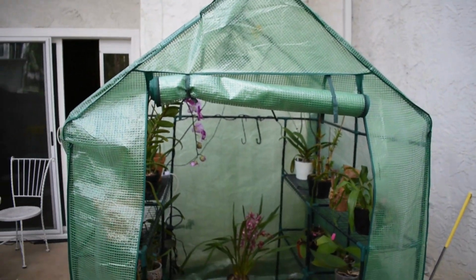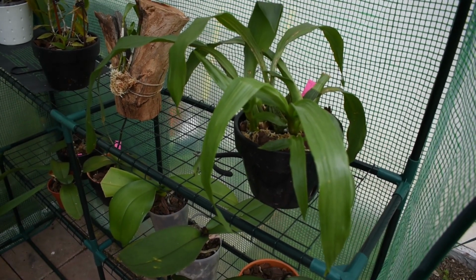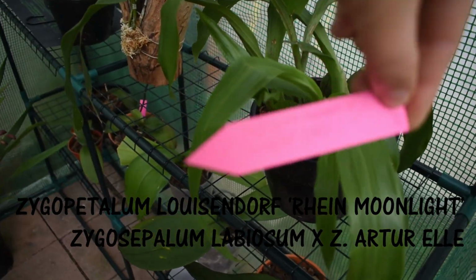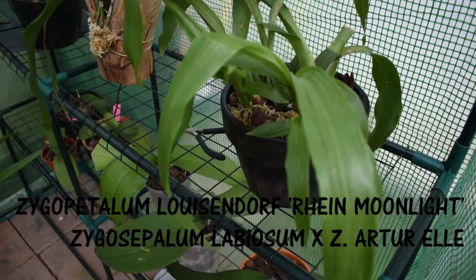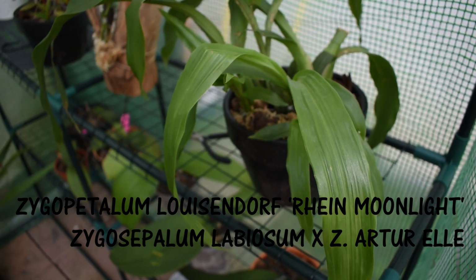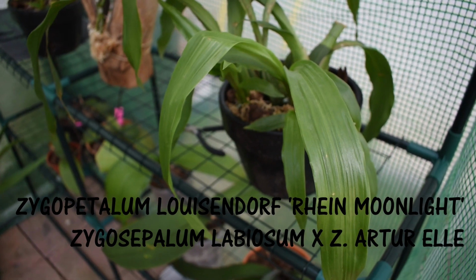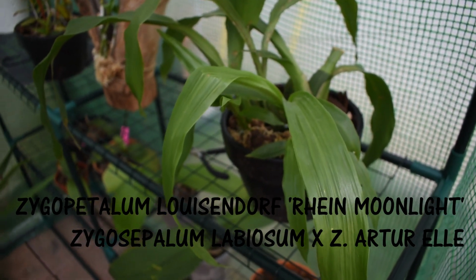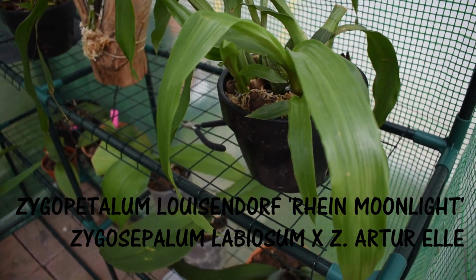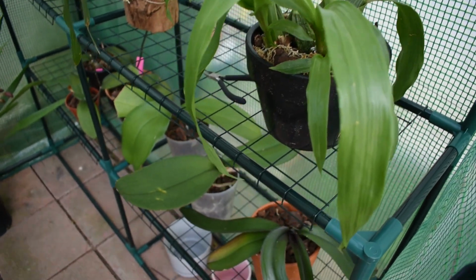So I do have a small collection. My husband purchased me a small greenhouse. He got tired of me having my orchids in the kitchen. That's where I get the most sun during the winter. This one has been one of the orchids that I've had the longest. It's a Zygopetalum. Let's see if I can get it to focus. It's a Zygopetalum labiosum crossed with the Z. Arthur Ellen, and it's a beautiful dark purple with a fuchsia lip. It's the Rain Moonlight, if I'm not mistaken. It has some really nice growth. This one survived me being away for 6 months, and my husband took good care of it.